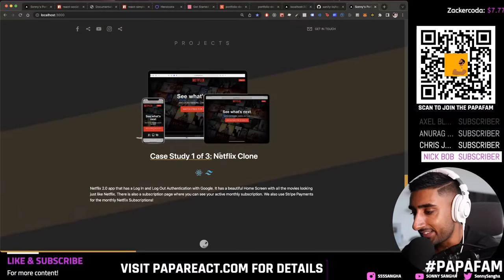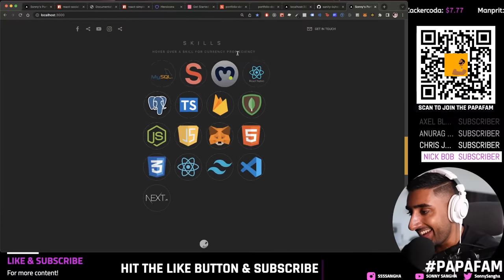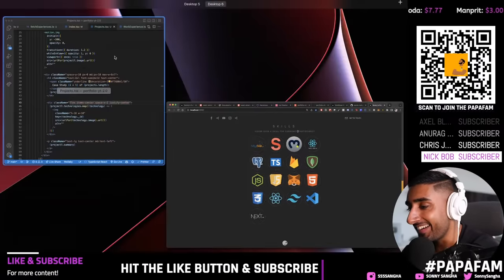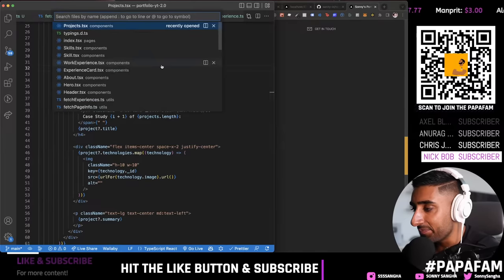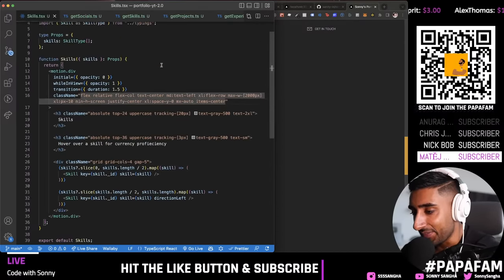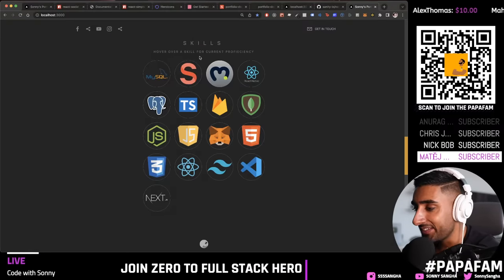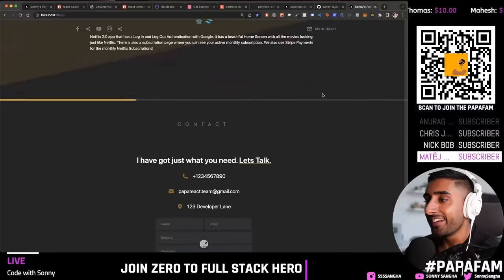For currency proficiency typo. Oh, damn it. Current proficiency. Yeah, currency. Oh yeah, okay. I'm gonna fix that. Skills. There you go. Someone's gonna call me out on it, but Jay fixed it. He comes in clutch. See how sharp Jay is, right? He gets me on those things, like current proficiency. There we go. All right.